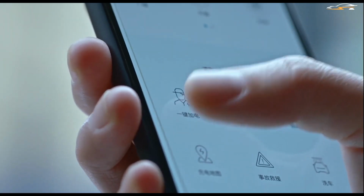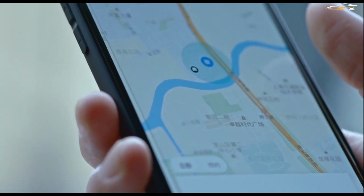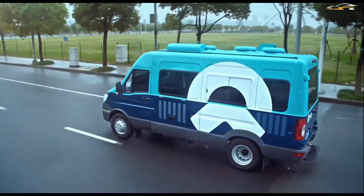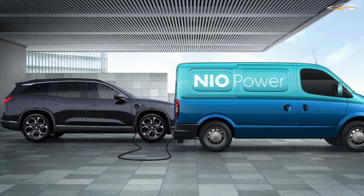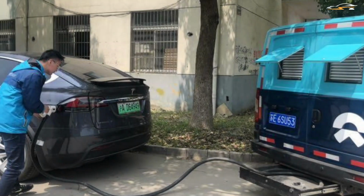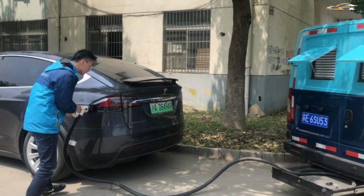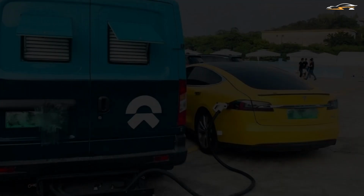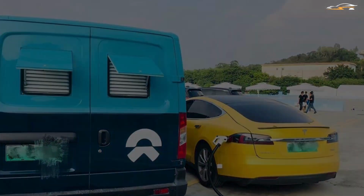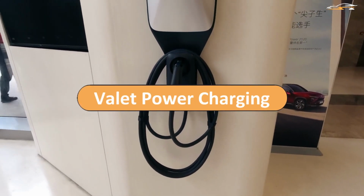NIO claims that this will be able to give the car a range of almost 60 miles or 100 kilometers within 10 minutes of charging. This can be a very much needed thing at certain problematic times. We can all imagine someone running out of charge at a very inconvenient place. It is a much better way than to hustle your car to the nearest charging station or having to do something even more difficult.